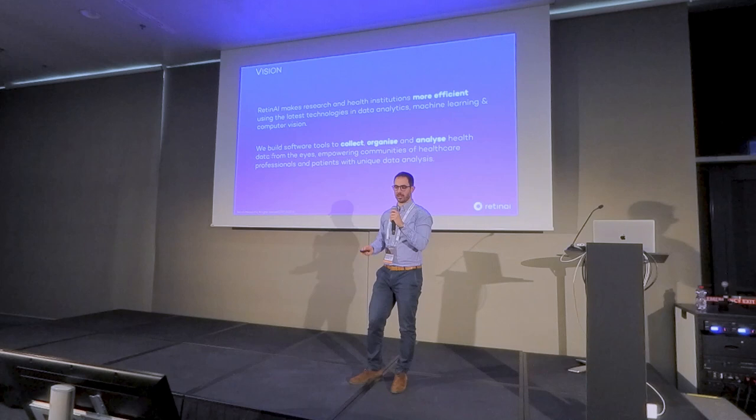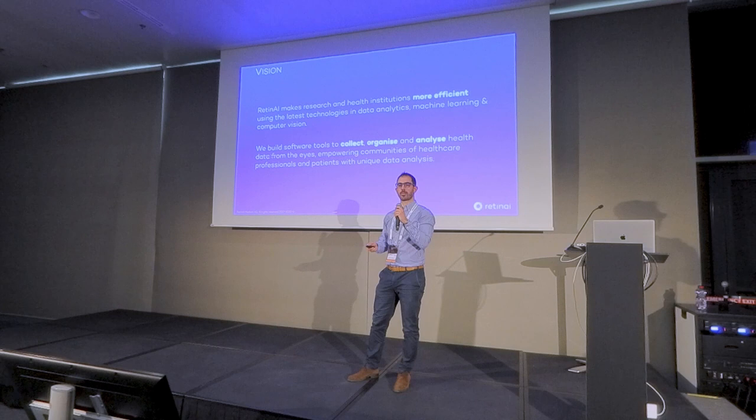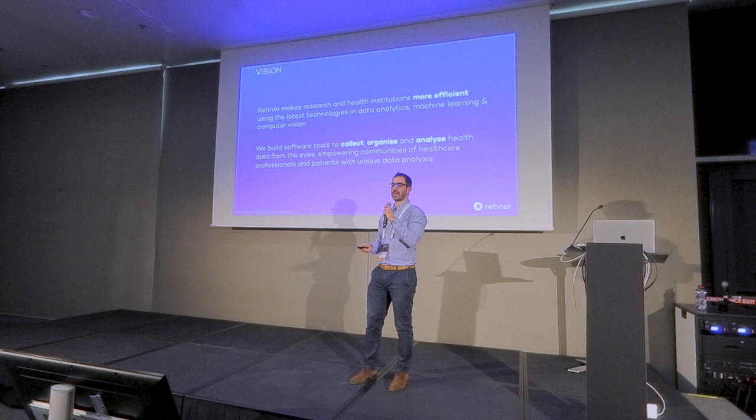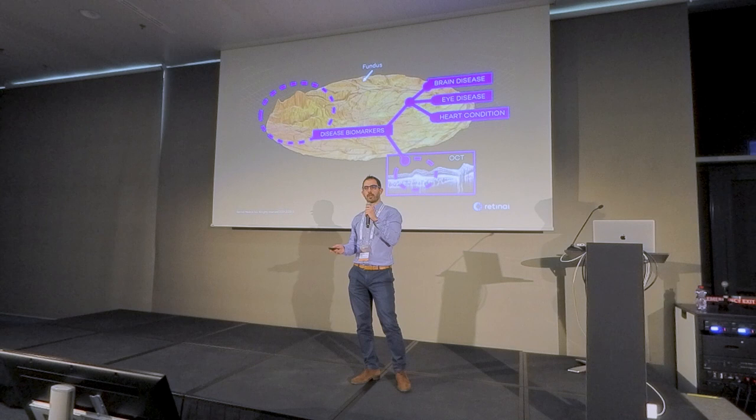So at Retinai, what we are doing is accelerating and optimizing some of these processes to make it a bit more affordable. At the same time, we are providing solutions that are going to support the clinics. We build software tools to collect, organize, and analyze medical data, empowering healthcare professionals and patients in the process. We started by providing cutting-edge solutions to identify specific pathological biomarkers linked to the development of eye diseases, but we saw that there was much more.